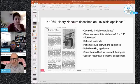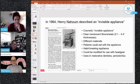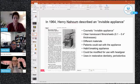In this publication from the New York Dental Journal, he was the first to describe a cosmetic invisible appliance. He worked with plastics that were used in packaging for toys and hardware of different thicknesses and materials. And what he described in 1964, the choice of using various plastics, acetate, butyrate, polycarbonate, etc. He had a long list.